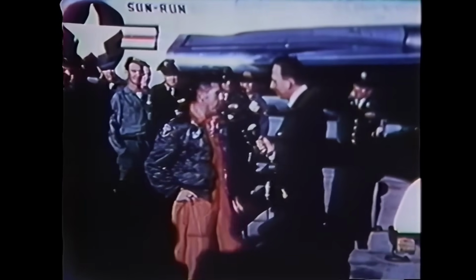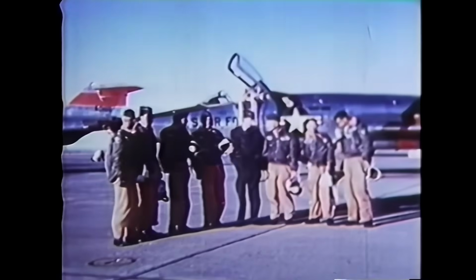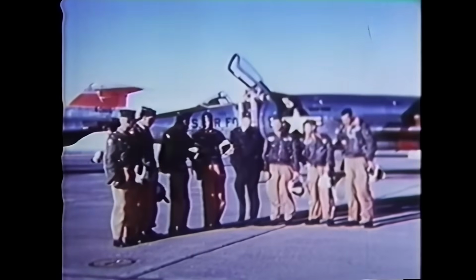In all, 7 official world-class and national records were established by RF-101 during Operation Sunrun. 3 of these marks were shattered in a matter of minutes, each by a Voodoo hot on the tail of another as they crossed the finish line in New York.